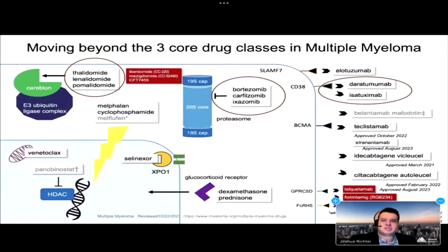So, across the last few years, we've really discovered that we are optimizing our induction therapy by using three of the core drug classes in multiple myeloma: immunomodulatory drugs like lenalidomide, proteasome inhibition like bortezomib, and CD38 monoclonal antibodies like daratumumab. And with the recent advances and approvals of regimens such as Perseus, Griffin, Imraz, Cepheus, Ischia, the list goes on, but essentially we're shoving these three core classes into the upfront setting of multiple myeloma.